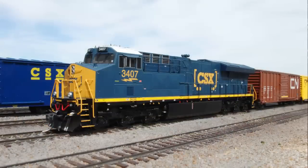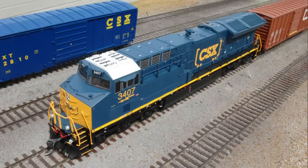And before I leave it with that, let me say that I think they sent me another one because this was a separate box. I've got a CSX ET44AC. I got photographs of this shot outside as well, from on top and on the side. Loco number 3407. These come with Loksound. I mean, they've got all the bells and whistles.